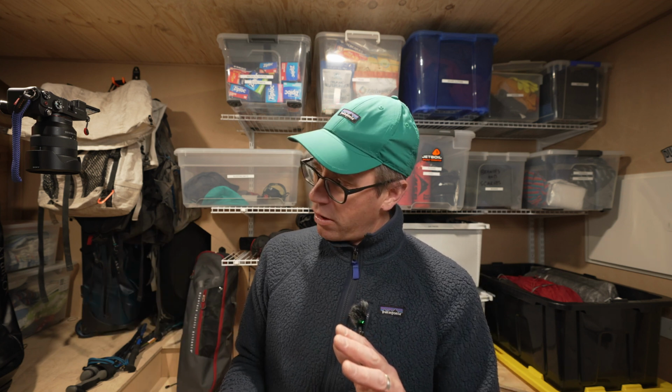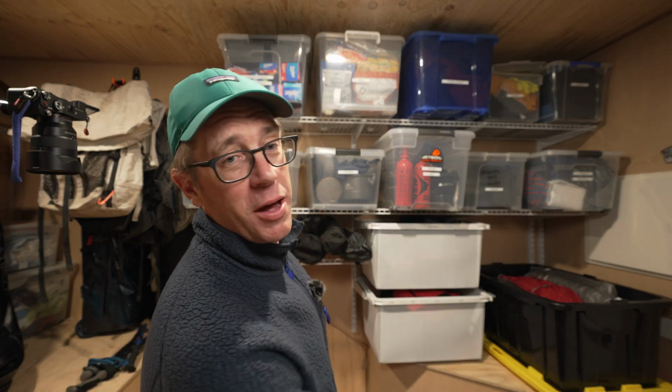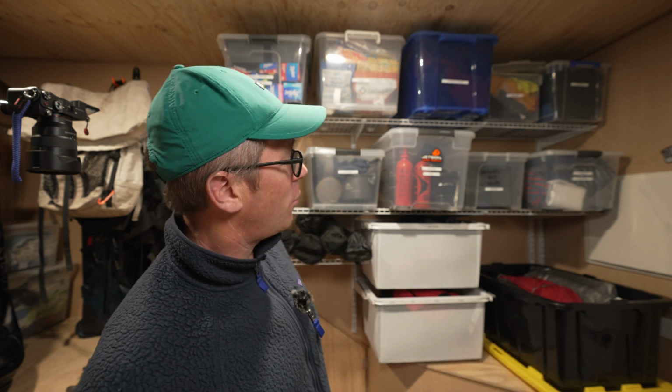And the sleeping bags, they stay in a cupboard upstairs. We talked about that earlier. So there you have it. That's how I store my gear down here in this little hidey hole that I've got. I'm pretty happy with it. Took me about half an hour to build that shelving system. Got some plastic tubs that were lying around the house and it's just come up really well.